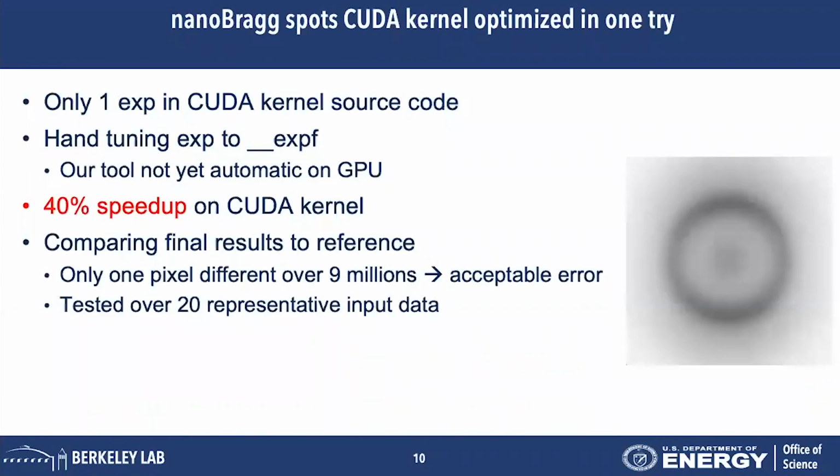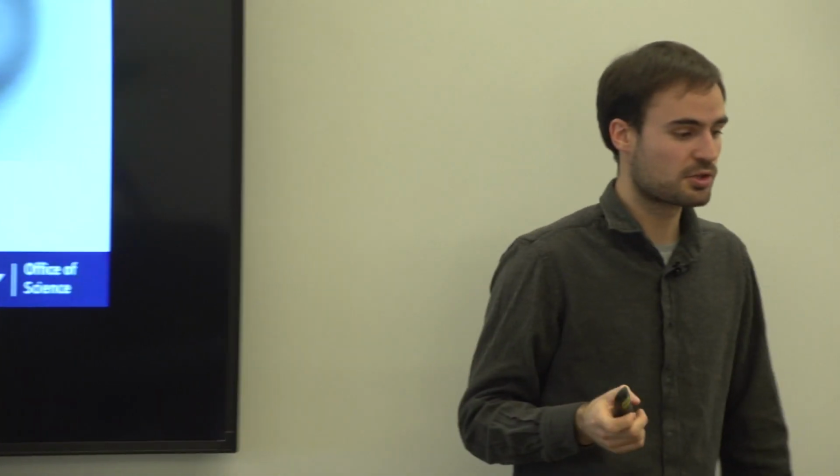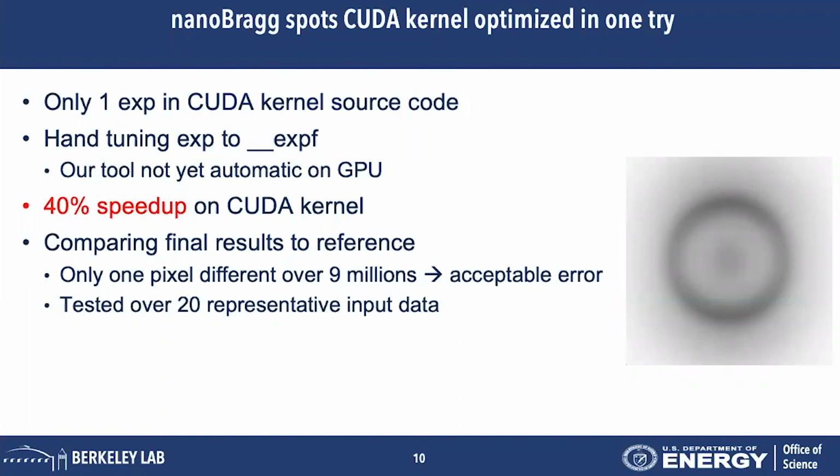So first, on this crystallography application, one of the hotspots is a CUDA kernel, so running on GPU, and that calls exponential in the hotspot of the CUDA kernel. And if you actually tune this exponential from double precision to a single precision CUDA intrinsic, you manage to gain 40% speedup on this kernel. The final result impact is marginal, as we have tested many different input data, and the difference is only of 1 pixel over the 9 million pixel images. So this is quite an easy story because we have just one call site. We try to reduce the precision of this call site, and it works.